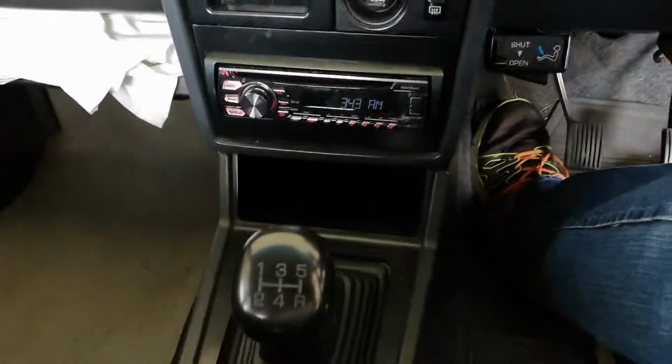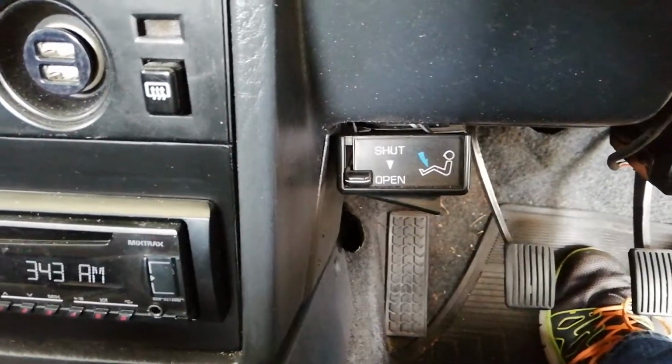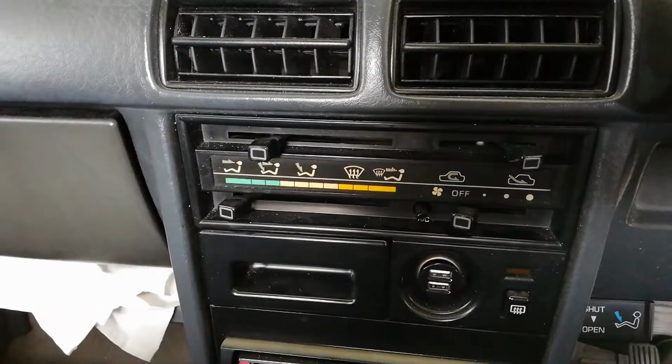Oh, another difference I've noticed, it might only be the Japanese ones, I'm not sure, but under here there's an extra vent for the blower motor. You can have air coming down there full time, as well as the controls on here.